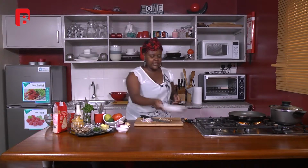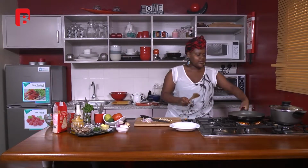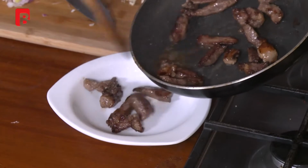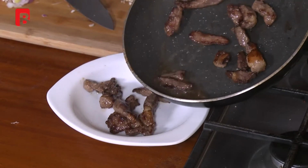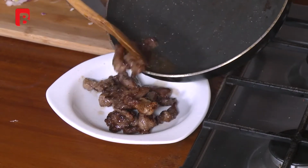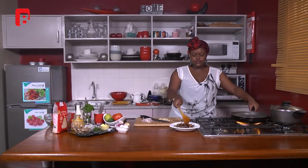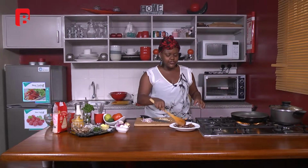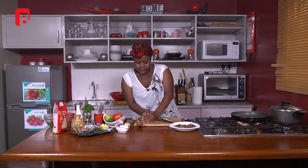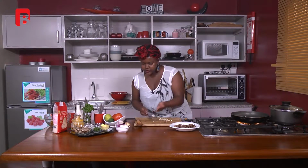Get yourself a clean plate, and then get yourself a wooden spoon and just set aside the meat. Okay, so we're just going to set aside the cooked meat and then leave the remaining oil. If your oil was too much, then you'll definitely take it out. But I'm going to use the remaining oil now to saute my onions. So just add that in.